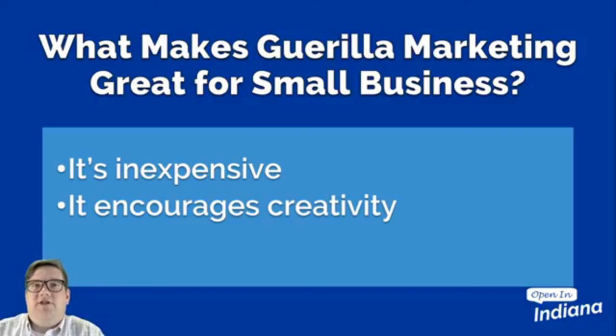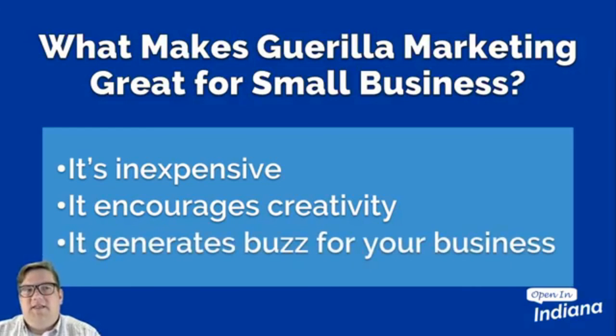Second is that it encourages creativity. Because of the fact alone that it's financially restricted, guerrilla marketing is an opportunity to really get creative with your marketing strategy for business. And if you do that properly, it generates buzz for your business. So the more creative you can get, the more people see your ad, the more people that talk about it. So therefore, the more exposure that you're going to get from that guerrilla marketing campaign.